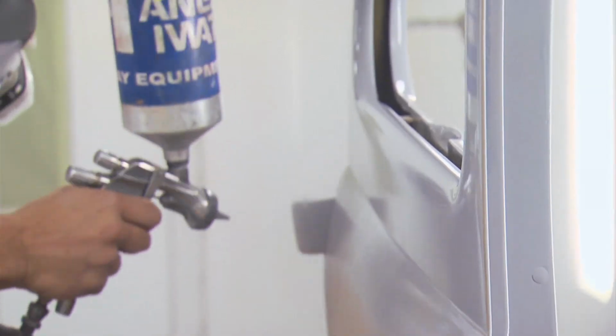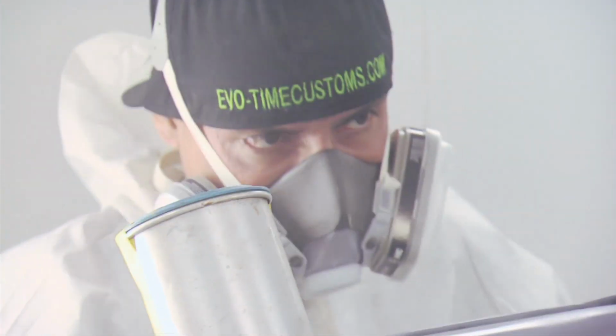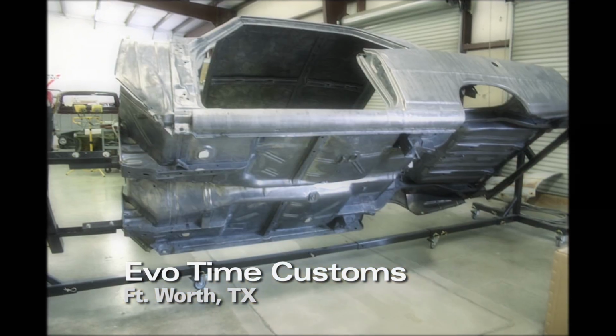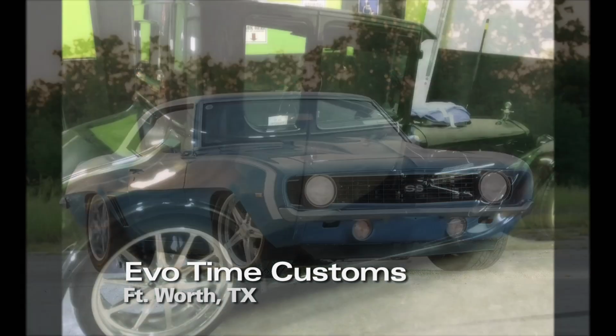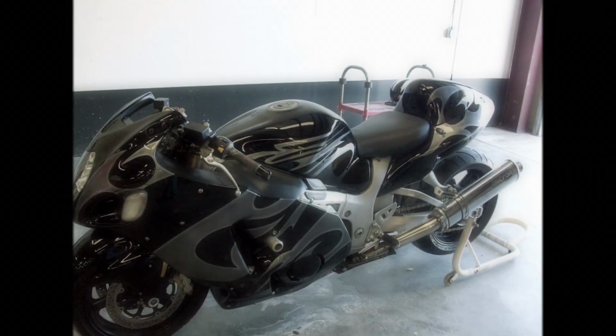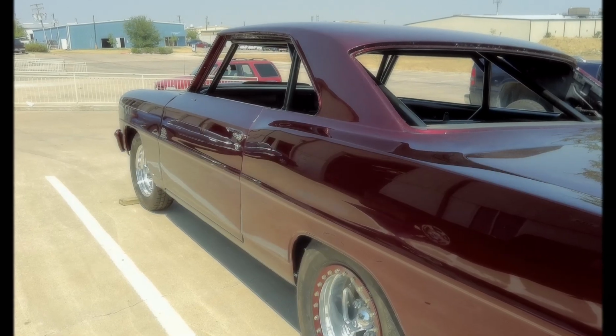Shooting the cab are 2 veteran painters, Chris Ryan and Tony Cano. Tony's shop, Evo Time Customs, offers full restorations and specializes in high-end body and paint work. Whether it's got 4 wheels or 2, he'll transform it into something unique. Even his coffee table's got more style than your average daily driver.